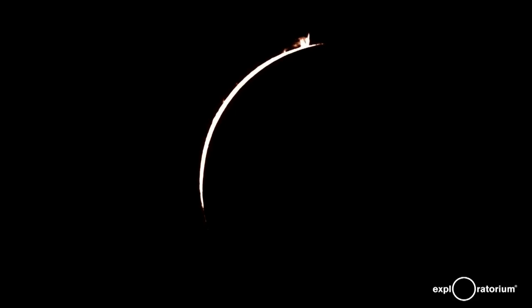I see that the crescent is starting to shorten. We're getting very close. Very, very close. I'm sure people at home can hear the crowds and excitement here. We're anticipating a diamond ring. Oh, a tiny little sliver. Oh, it's really getting dark.